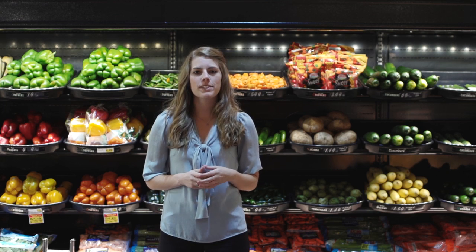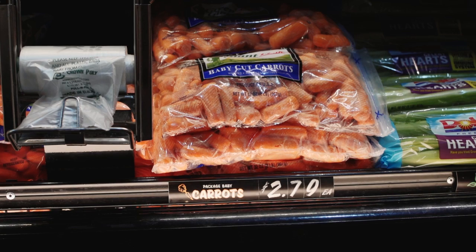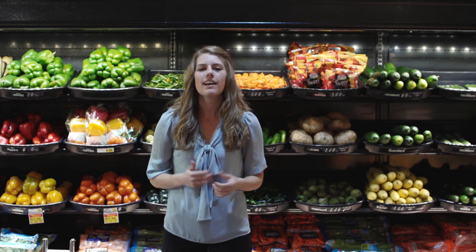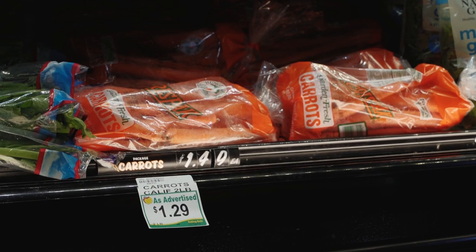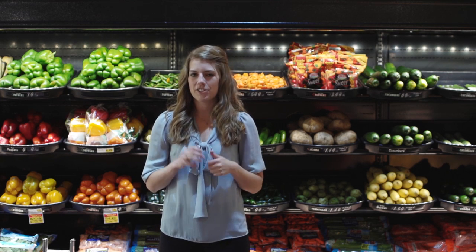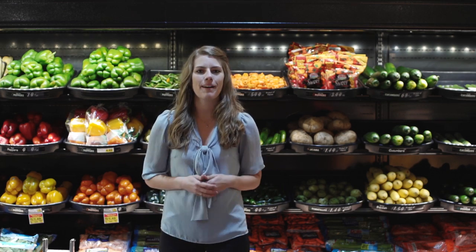When we buy produce like bagged carrots or bagged lettuce that are already cut up and the company's done the work for us, we're going to pay a little bit extra for those because we don't have to do any of the work. If we buy something like whole bags of carrots or a whole head of lettuce, it's going to be a lot cheaper. But then of course we have to spend that extra time to cut everything up and get it prepped. So you have to make that decision. Save time or save money.